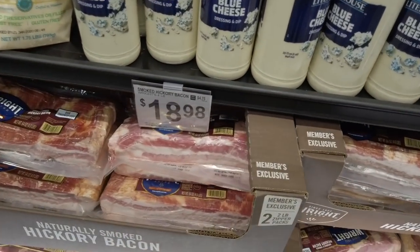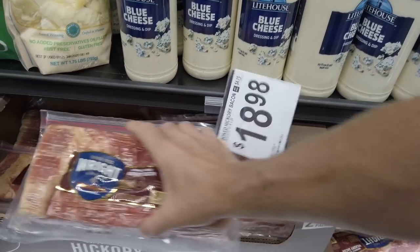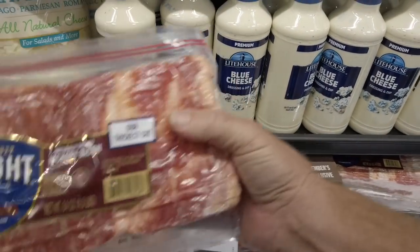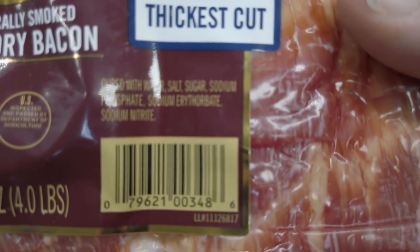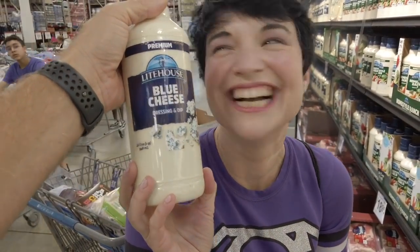So wow, take a look at this. This is 4 pounds of bacon, $19, which actually is a really good price. However, we paid $25 to make 9 pounds of bacon, and ours doesn't have sugar in it. Look, Rachel, it's a single serving for blue cheese for us.